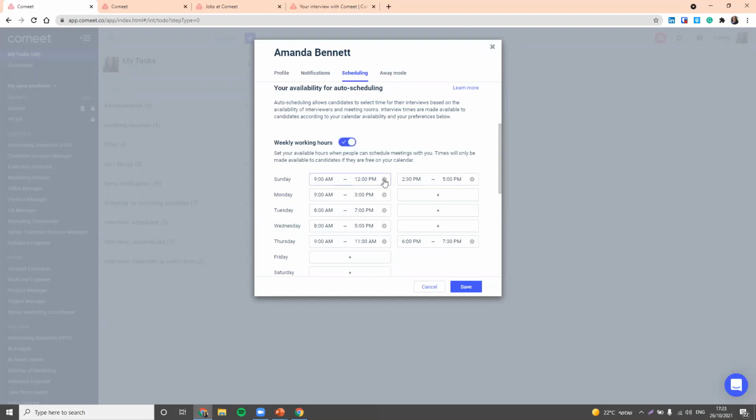So for example, if you're not working on Sundays, you can mark Sunday off. You could decide that you have a day without interviews, for example, Friday, or you could decide to split up one of your days to 9 a.m. to 3 p.m. and then decide that you only want to interview again later in the evening or in the afternoon, for example. Of course, if you're interviewing for global positions and you're located in the US and you're interviewing candidates in Europe or vice versa, you want to make yourself available in relevant spots that are maybe early in the morning for you or later in the evening.